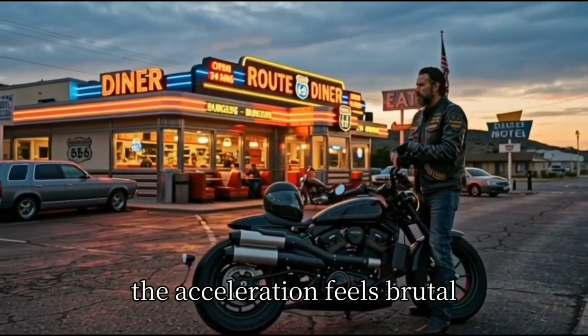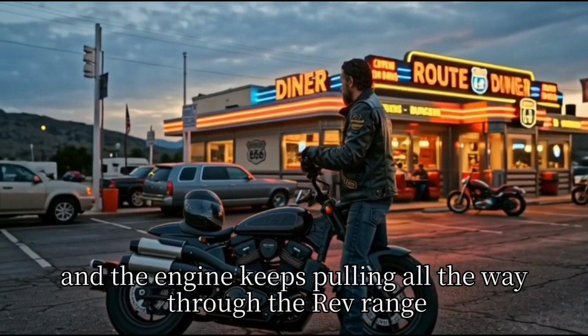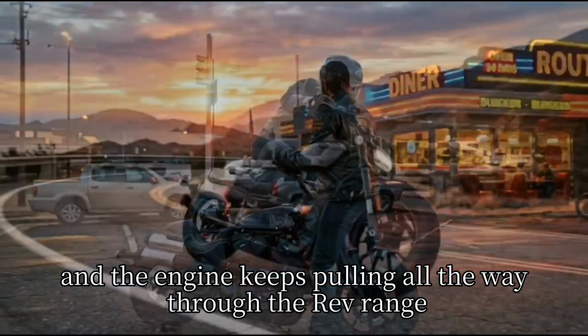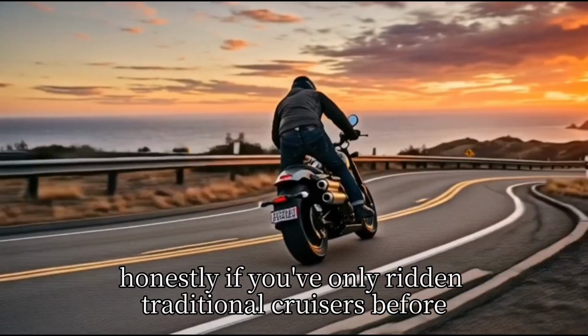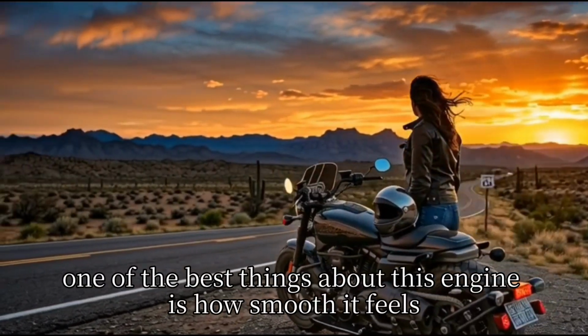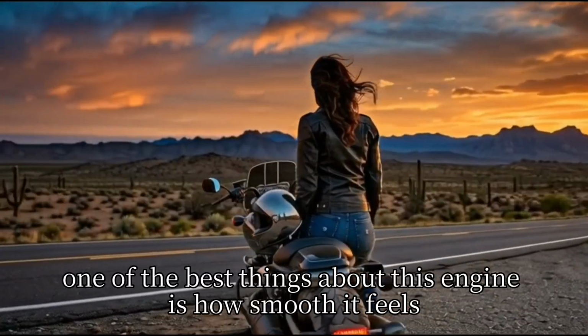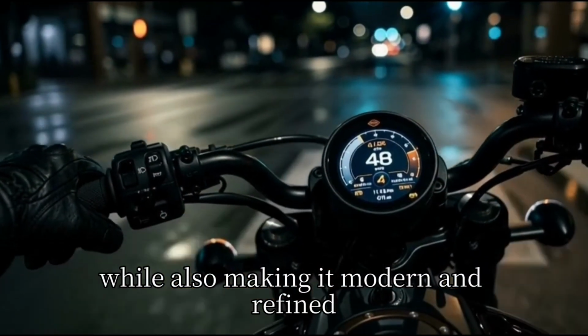The acceleration feels brutal, especially in sport mode. The torque hits hard, and the engine keeps pulling all the way through the rev range. Honestly, if you've only ridden traditional cruisers before, the Sportster S will shock you. One of the best things about this engine is how smooth it feels. Harley managed to keep the character of a V-twin while also making it modern and refined.